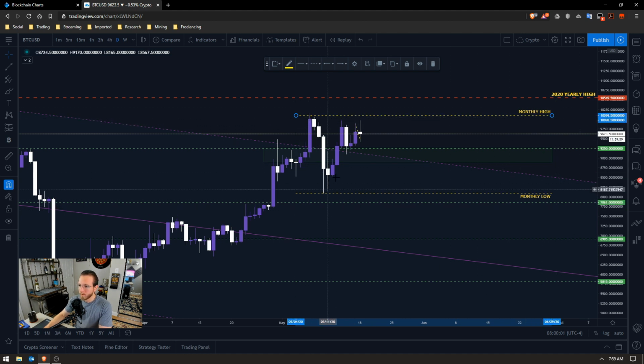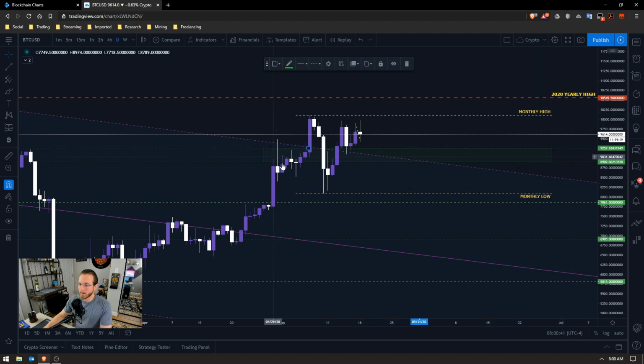So these levels totally make sense. You know, we're in a $2,000 range here, and then this box that I have here is kind of like the no man's land. It's kind of like the midpoint of this range, right? So this is kind of a solid area of where bulls and bears are fighting the most in terms of where our current range is between our monthly high and low.